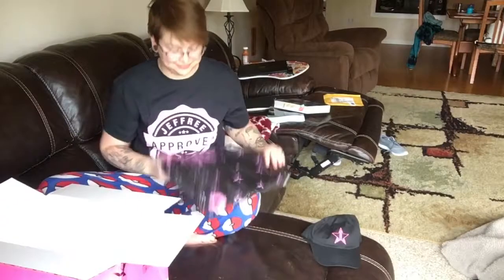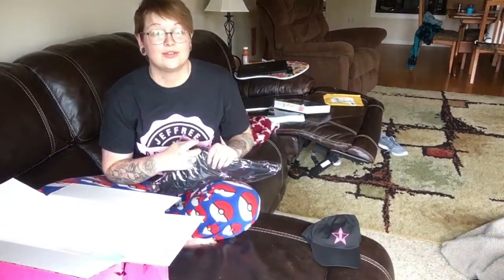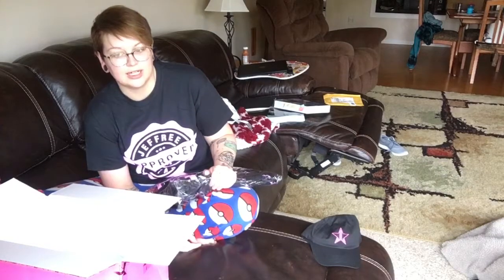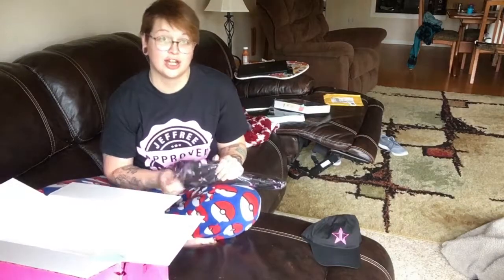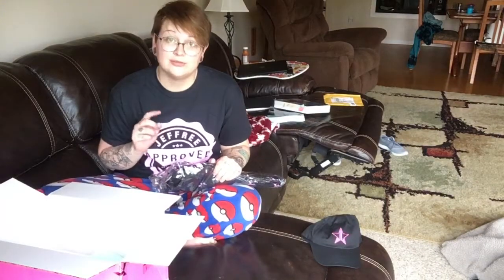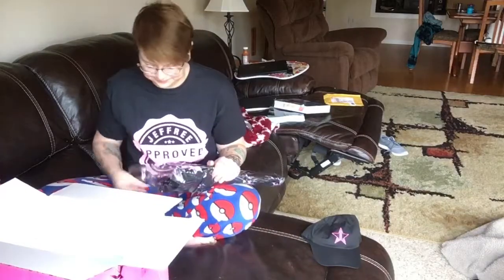The track jacket. I've been wanting one of these jackets ever since he came out with them. I couldn't decide between the track jacket and a windbreaker, and I just decided to get the track jacket because I live in Colorado. That was the oven. Don't worry about that. Just preheating it.